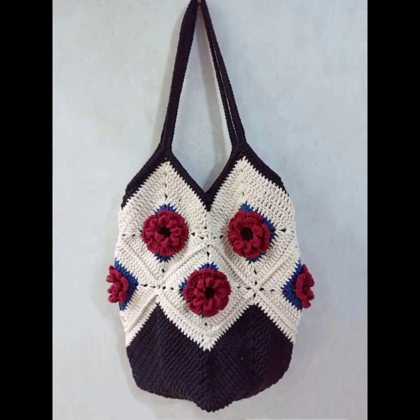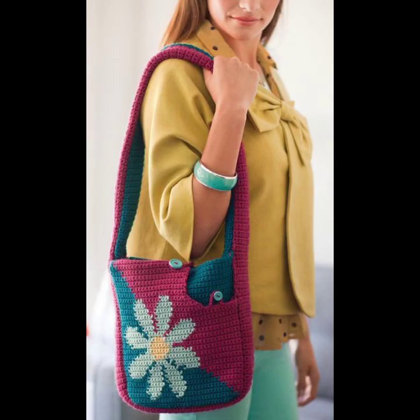Crochet handbags review, latest styles and ideas for girls and women. Here are some ideas. Crochet handbags.